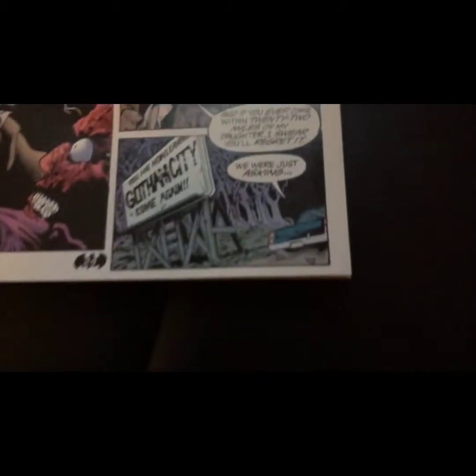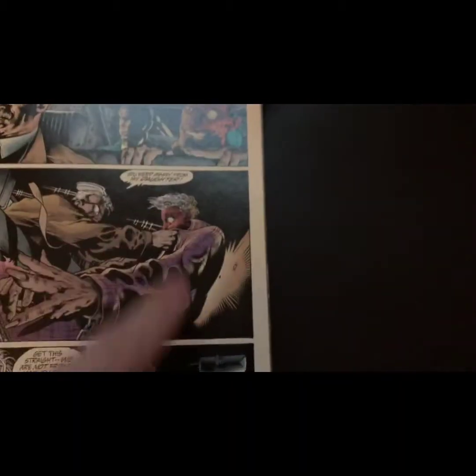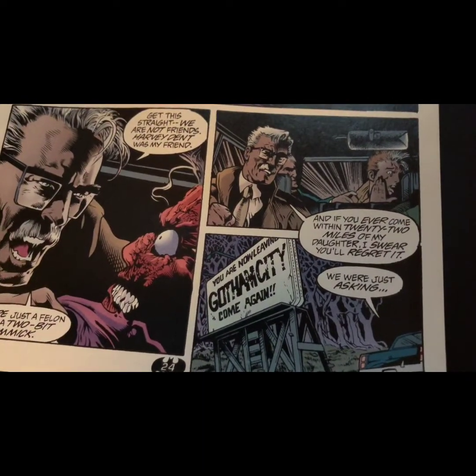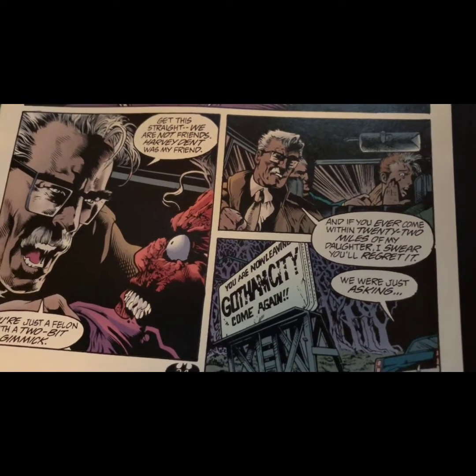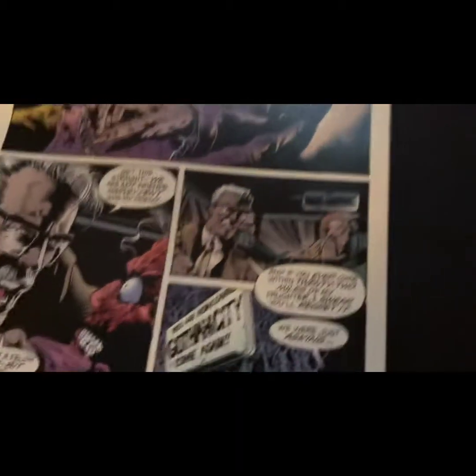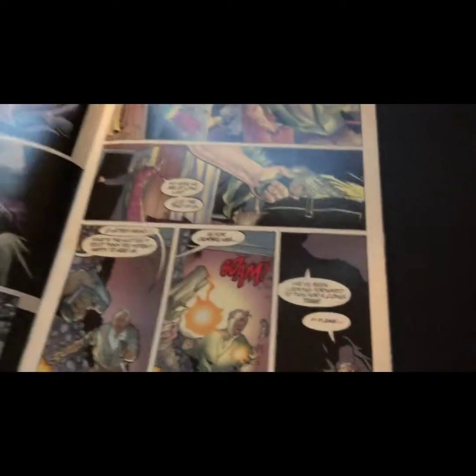And actually, I'll go back to that other page. He says right there, because Two-Face asks how his daughter is, and this is what makes Jim snap. And he says, get this straight. We are not friends. Harvey Dent was my friend. You're just a 2-bit felon, or a felon with a 2-bit gimmick.